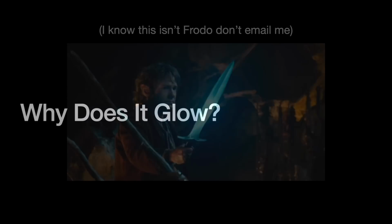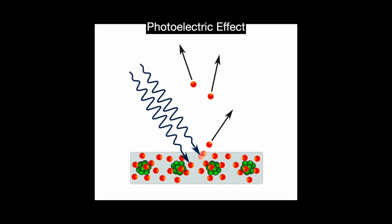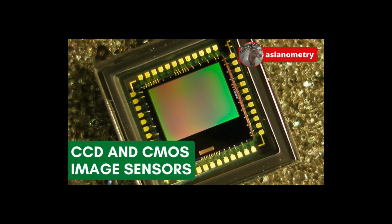Why does it glow? When a photon hits an atom, several things happen. One thing is the photoelectric effect. The photon transfers its energy into one of the atom's electrons on its outer shell, sending it flying outwards. This photoelectric effect is the very effect that makes image sensor chips possible. I briefly discussed it in my video about image sensors. We collect the electrons and then use electronics to interpret them and create an image.